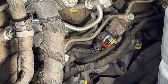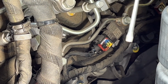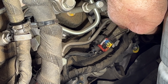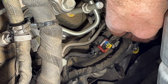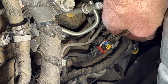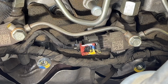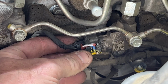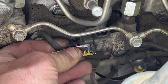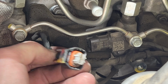So I think you've got this locking red tab here. If you take a little flathead and push on it like that. And then I think you just press down on this, hopefully. Yeah. So just push down on that little round black part there, and that unplugs right there like that.